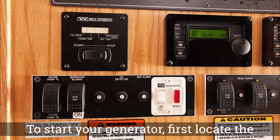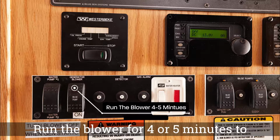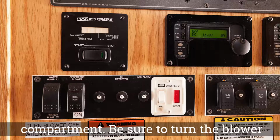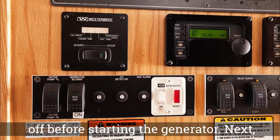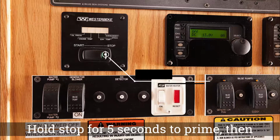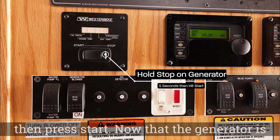To start your generator, first locate the blower. Run the blower for 4 or 5 minutes to remove exhaust fumes from the generator compartment. Be sure to turn the blower off before starting the generator. Next, locate the start-stop for the generator. Hold stop for 5 seconds to prime, then press start.